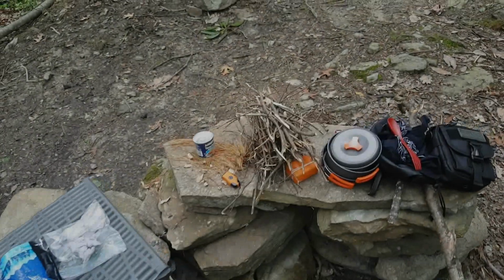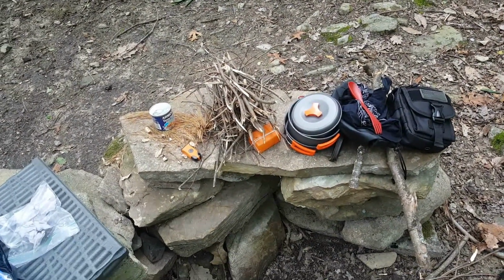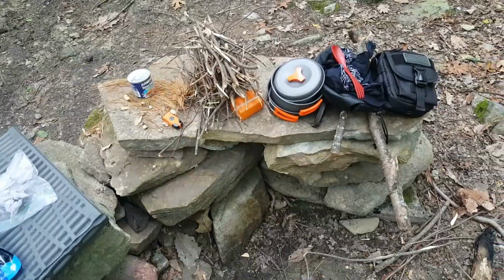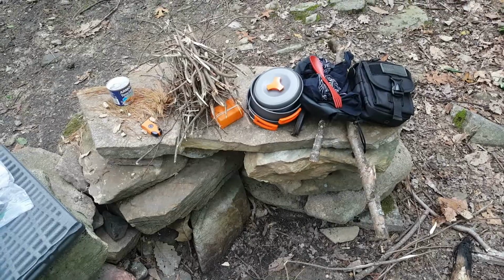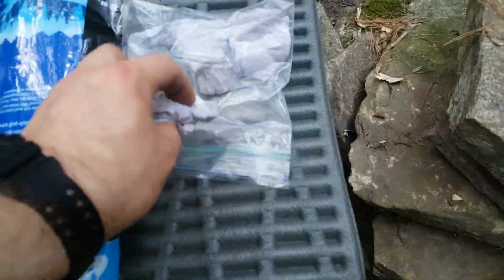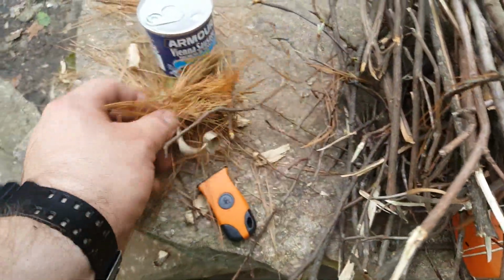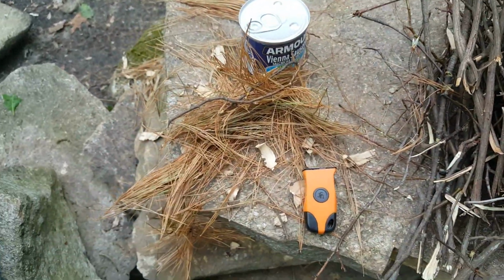Okay, so I'm going to attempt to start a fire. I don't need it to cook with because I've got a stove and stuff like that. So the main reason I'm doing this is just to see if I can. What I've got is some dryer lint. I've got some dry needles and some little shavings I made there. They're not anything fancy. There's some more under there.